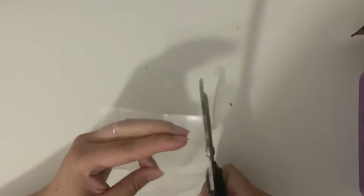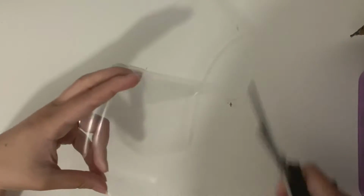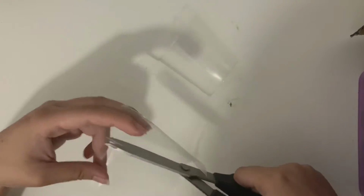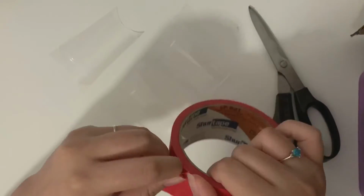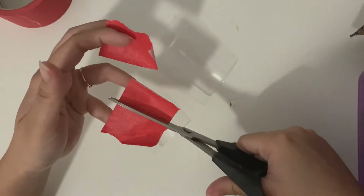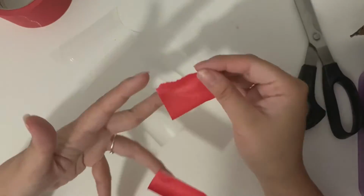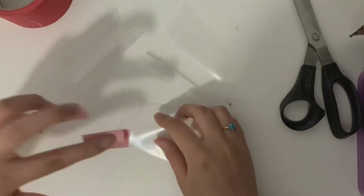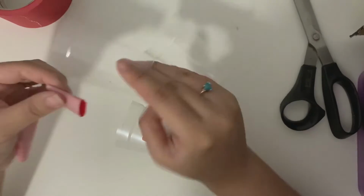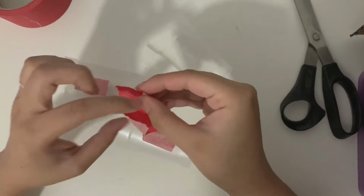Right now, I'm cutting off the top and the bottom part and throwing them out. Then I will cut the middle part of the cup into 3 equal pieces. Then I will use tape on the back, on the curved part. I'm also going to cut that into 3 equal pieces. As I tape it on the back, I will stick each one on the wall in my bedroom, the kitchen, and the living room.